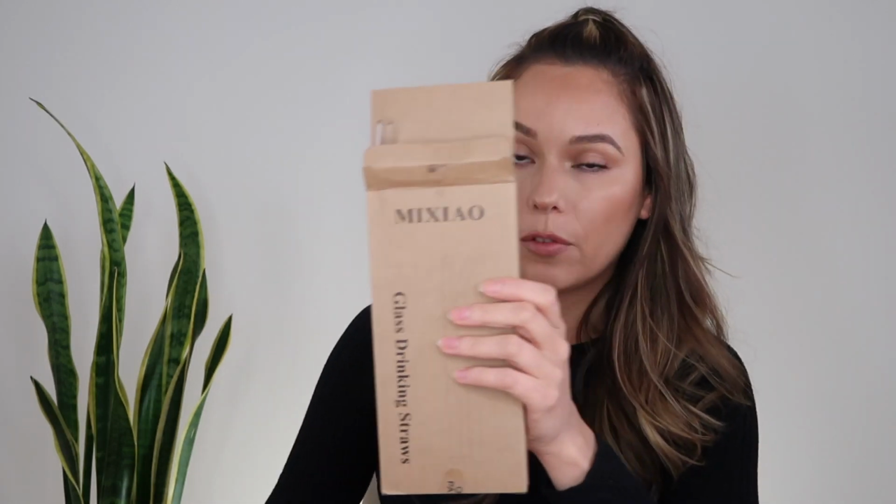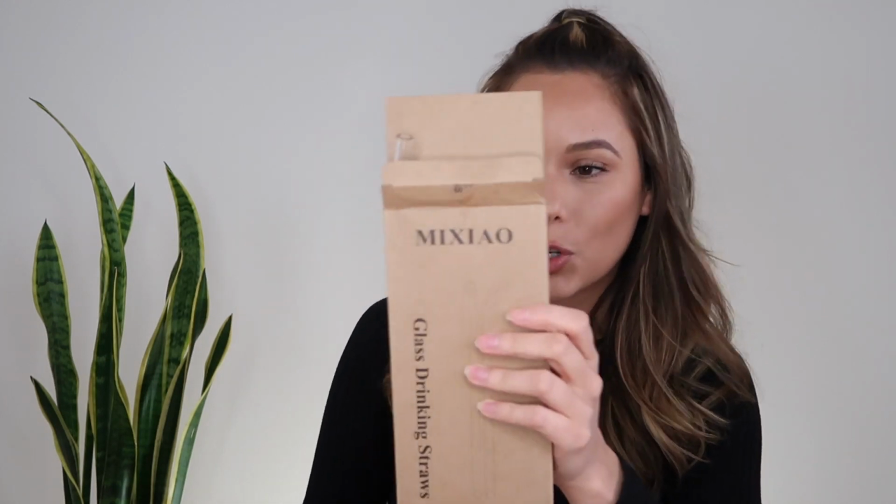And the reason why I'm bringing all of this up is because I finally got some glass straws. So I went on Amazon, I was looking up a couple things, but the glass straws were at the top of my list. I even saved the packaging. I've only used these two just so that I could show you guys.